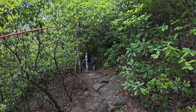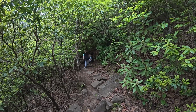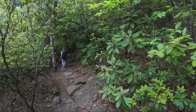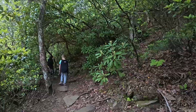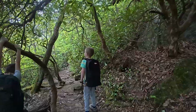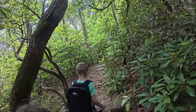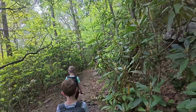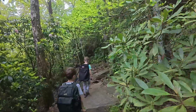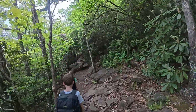Shelter, finally, shelter. Good shelter. I don't know. This might be sun shelter, but it's not rain shelter because it's just leaves. Yeah, it'll still rain on you. There's rain again. Daddy? Yep. The rain keeps going off and on. It's just the clouds going by.